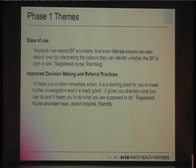It's also thought to improve decision-making and referral practices, and this was reflected across all of our 3 sites. It helps you to take immediate action. It's the starting point for you to make further investigation, and it is really good. It gives you direction, what you can do, and it helps you to do what you're supposed to do.